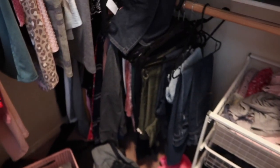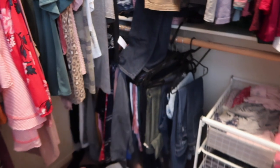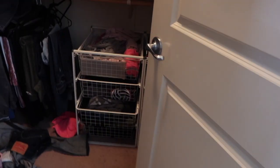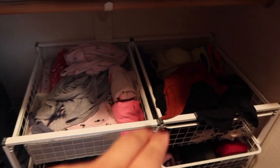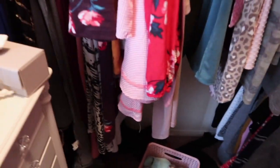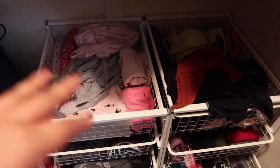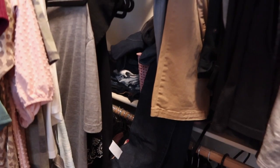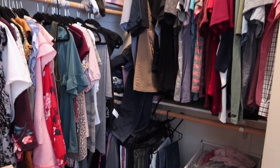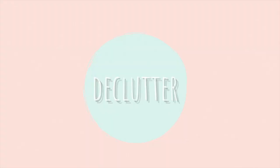And again, I'm trying to do this on a budget, you guys. So the only other thing I got was this little cube thing. My plan is to move these IKEA things over here, put that cube thing right here, and maybe help some organization. So all right guys, let's do this. Let's clear it out.